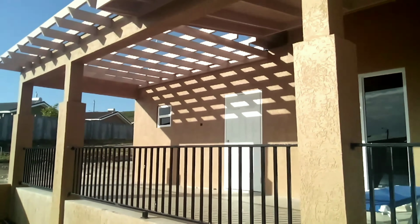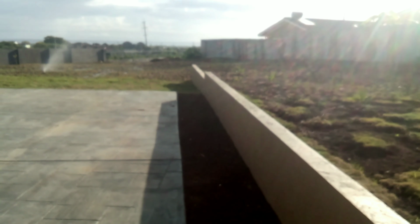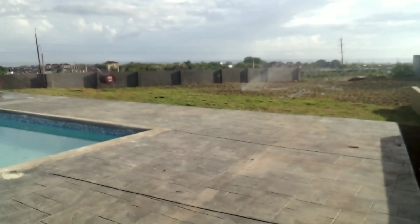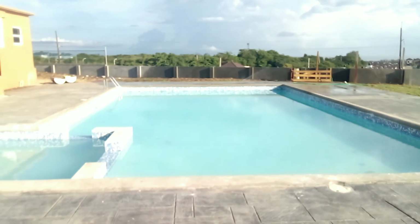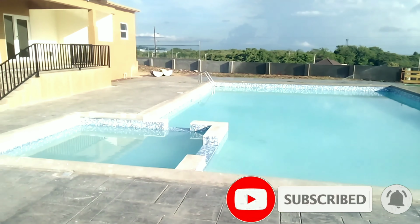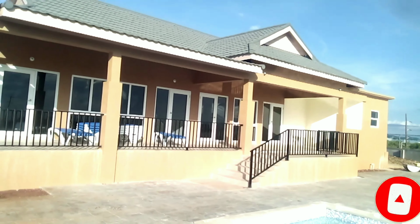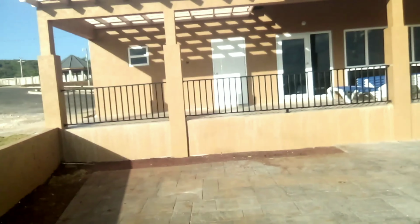So this is a brand new development. This recreation center hasn't opened as yet. So as you can see, the planting of the lawn, the new swimming pool, everything here is brand new building, brand new location, spacious car park, decent looking building.